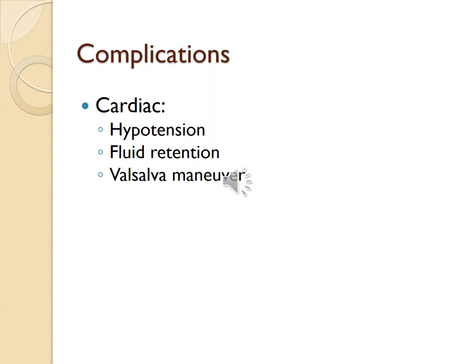Hypotension is most often seen in patients who are dehydrated or need high PIP ventilation. Teach the patient to avoid the Valsalva maneuver, and that is just bearing down while holding their breath. Fluid is retained because of decreased cardiac output.